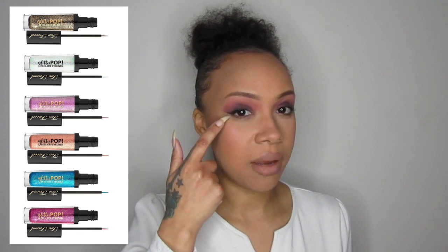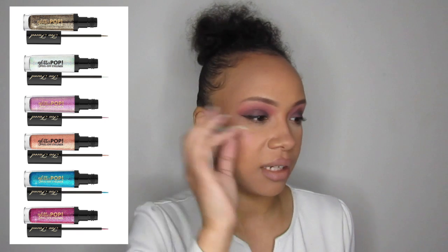The Glitter Pop Peel Off Eyeliner by Too Faced. I like the colours. The colour selection, cute, cool. But aside from that, I always worried that this little crease here would probably gather and pull up the liner, and then it's just going to be a mess anyway.